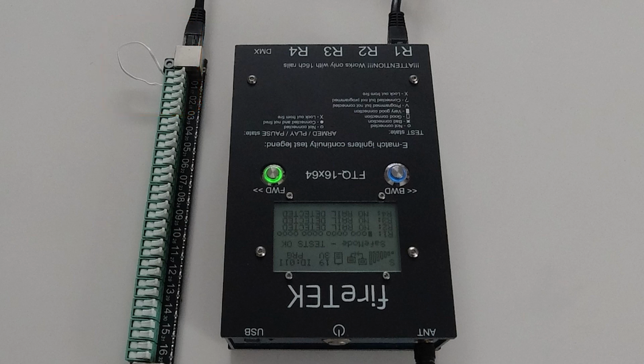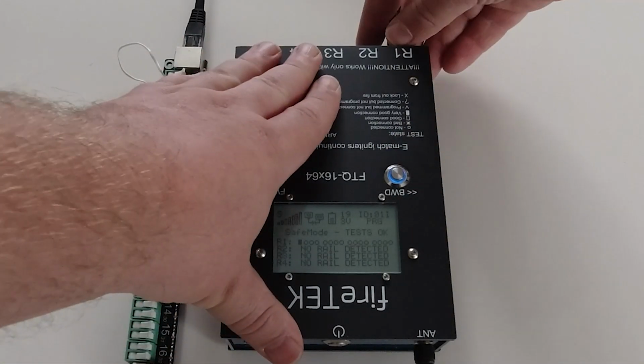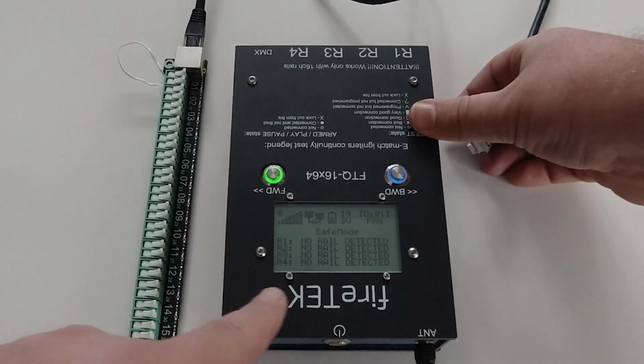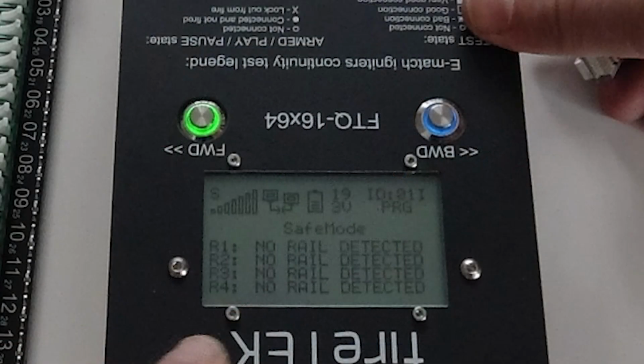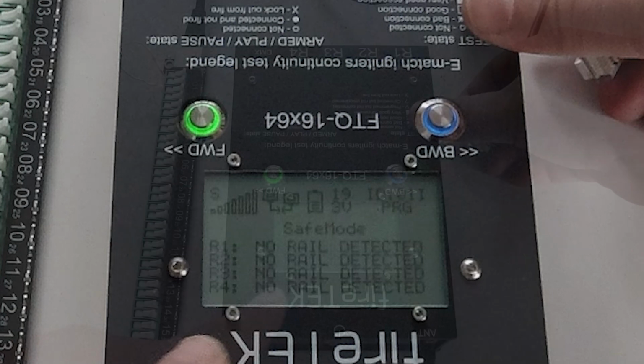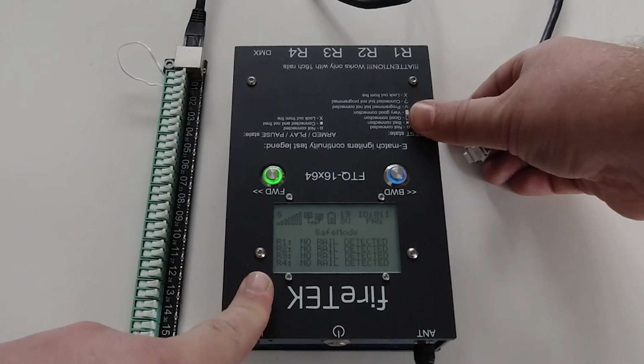Now, one of the conveniences of the FTQ module is with a quick press of the backward button, the screen will flip direction. I paused the clip again, and you can see that when the rail was disconnected, on the screen, rail 1 now states no rail detected for position 1. As I let this clip continue, you will see that on the screen it flashes between safe mode and errors to indicate that the rails have been disconnected.